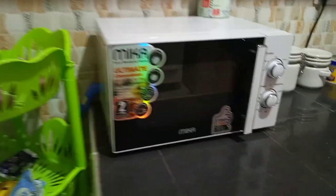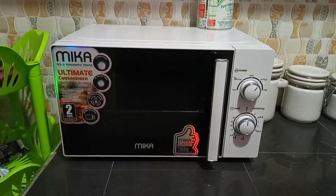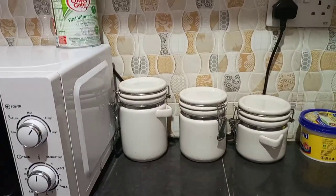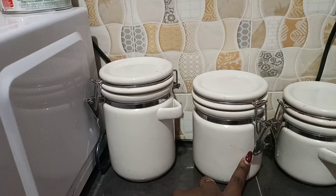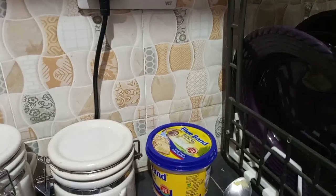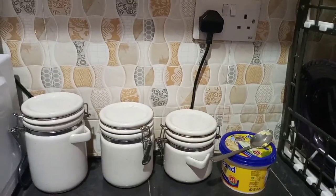So next here I have my microwave, it's also from Mika, I think I love Mika electronics. So that's from Mika. And next here I have my, what are these called? Containers for keeping things, this one is for sugar, this one is for tea leaves, this one is for salt. This Blue Band should be here, and even the spoon should be here. I think Twahir was doing something here. So for now let it stay there, we are going to sort it out, but they don't belong there.